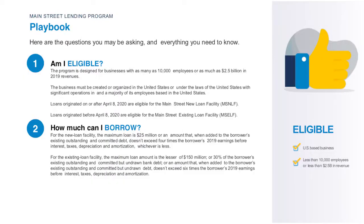Now, if it's an existing loan, it can be up to 150 million, but it's got a few more rules, and I'm going to read them to you. For the existing loan to be expanded, the maximum loan is the lesser of 150 million or 30% of the borrower's existing outstanding and committed but undrawn bank debt. So if you've got a line of credit, you can only get 30% of that. Or an amount that, when added to the borrower's outstanding and committed loan amounts, undrawn or drawn, doesn't exceed 6 times your 2019 earnings before interest, tax, depreciation, and amortization.